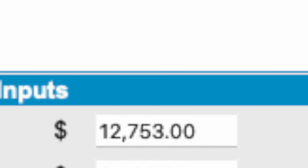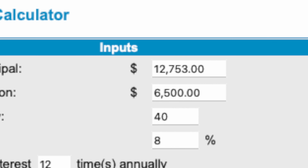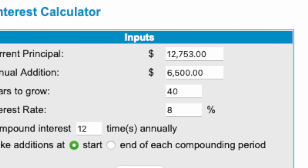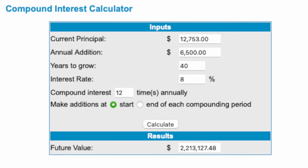So let's go ahead and do some quick calculations to see how much that could be for me personally if I went ahead and invested the maximum for the next 40 years pretty much at 8% and the maximum for the next 40 years at 10%. If we look at my current principal of about $12,753, do an annual addition of about $6,500 because like I said, $6,500 is the new maximum of 2023 and going forward, and then allow that to grow for 40 years, I'll be 65 years old when I get this amount of money and do a compound interest rate of about 8%. We can go ahead and click calculate. That would be about $2.2 million.